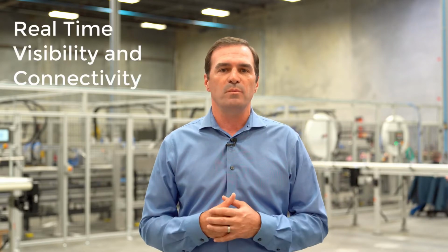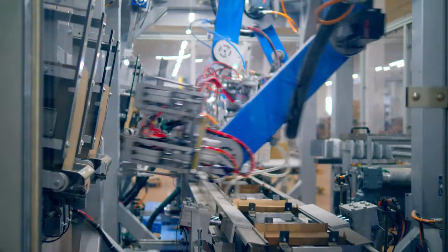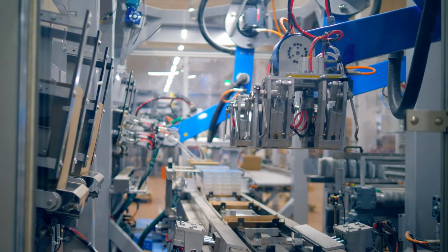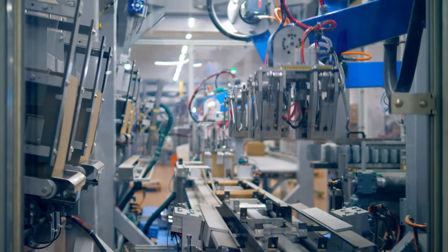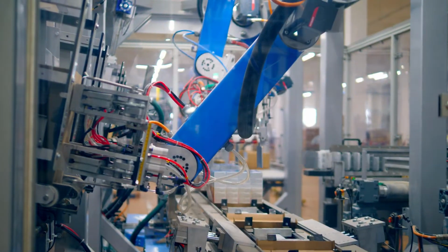My first recommendation is get real-time visibility to your production floor by connecting your equipment and collecting the available data. You can't improve what you can't see, and most manufacturers aren't able to even see the basic production and downtime information in real time. Implement a system that will connect directly to each piece of equipment and will provide the real-time visibility, allowing you to make effective decisions.